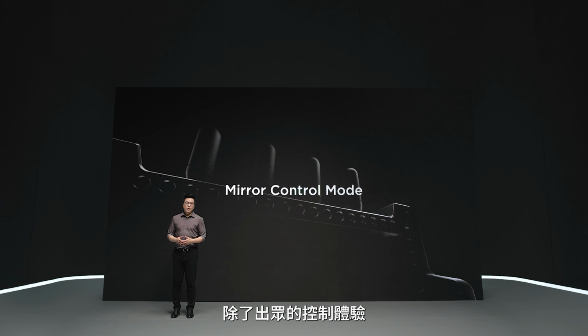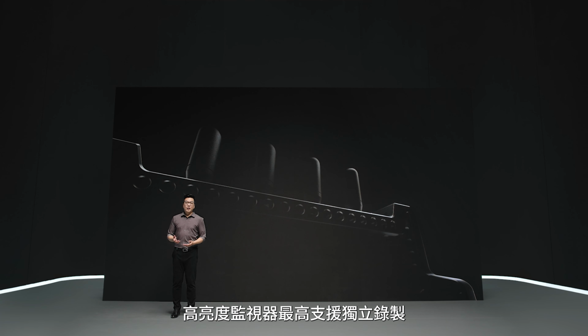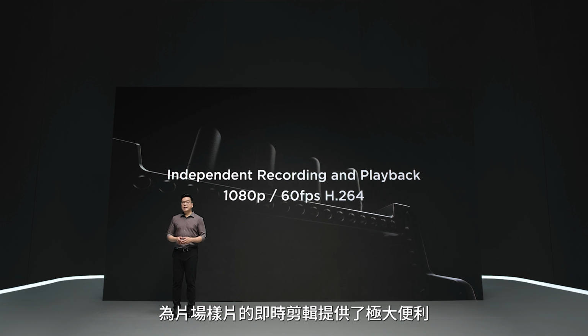In addition to superior control, DJI Transmission is packed with a variety of expansion features. The remote monitor allows for independent recording and playback of 1080p, 60 FPS, H.264 footage, as well as simultaneous access to video time codecs, making it easy to edit sample footage on set.